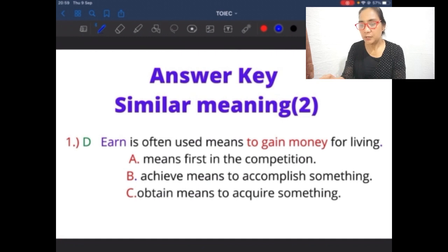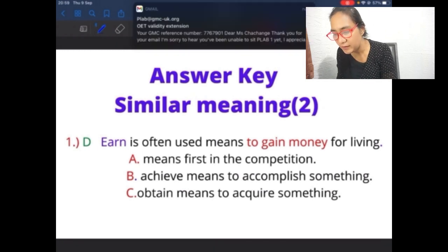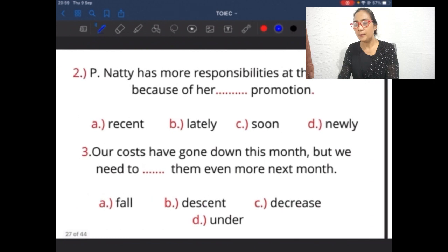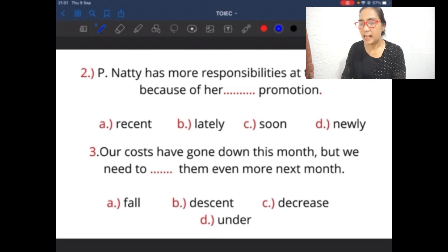So number 2, let's go to number 2. Pinati has more responsibility at the office now because of her blank. Promotion, recent, lately, soon, newly. What is the right answer? If your answer is A, you are correct again.